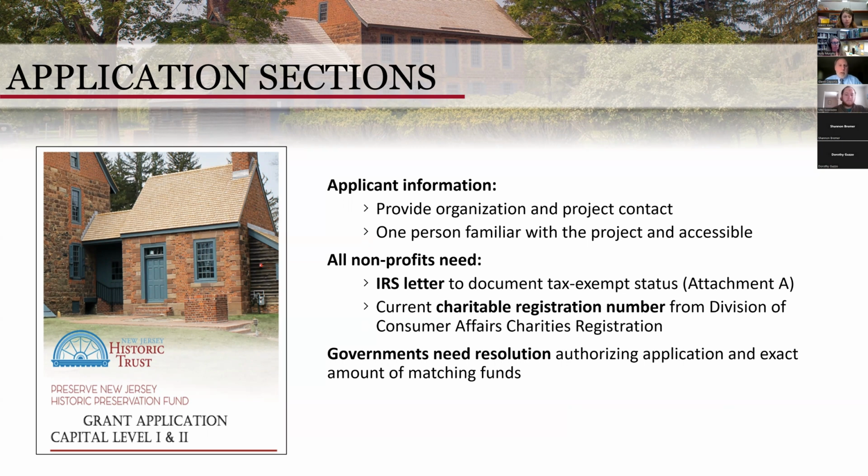Also, all nonprofits need to provide us with their IRS letter showing that they are tax exempt. We'll ask you to put this in attachment A, which Vita will go over in more detail after my presentation. The current charitable registration number comes from the Division of Consumer Affairs and Charity Registration. Make sure you're compliant. There are some exceptions based on income, but we do want all nonprofits registered through New Jersey charity registration if possible. We recommend that you go on their website and make sure you are currently compliant. If you don't know if you have that number because it's been a while, it's worthwhile to check to make sure you are compliant because we're going to be requiring that.